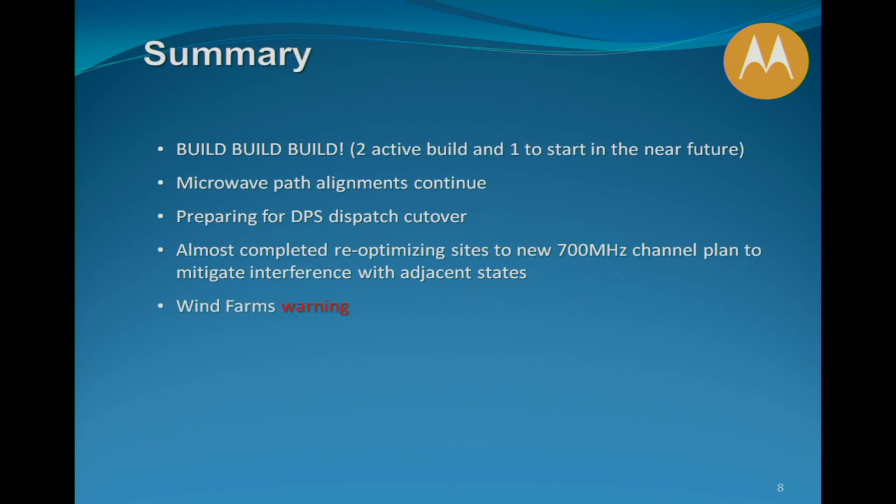The last thing I want to bring to your attention is the wind farms, and I have it here with a red warning sign. We've been aware of the wind farms since we've been working on the project, and on some of our sites we kind of weave our path through the wind farms as well. But the wind farms keep on appearing. In particular, on I-80, as I'm driving home, all of a sudden those started popping up pretty quickly, and a lot of them, and that was kind of a big concern for me.